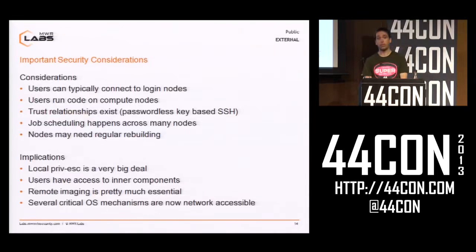There's going to be network elements involved in that, and that's obviously something that's normally a critical OS mechanism that's been taken out, and now we've got something custom on top of that. That's a very important security and control that needs to be looked at.